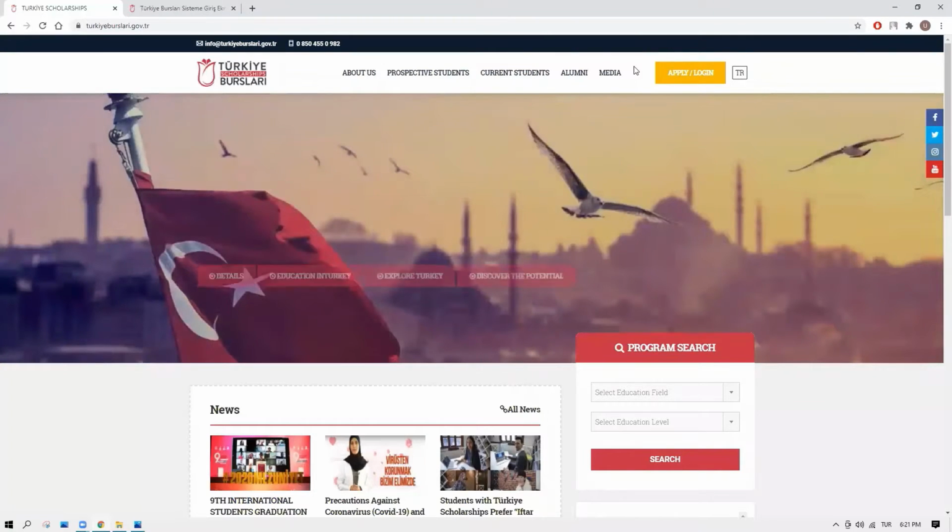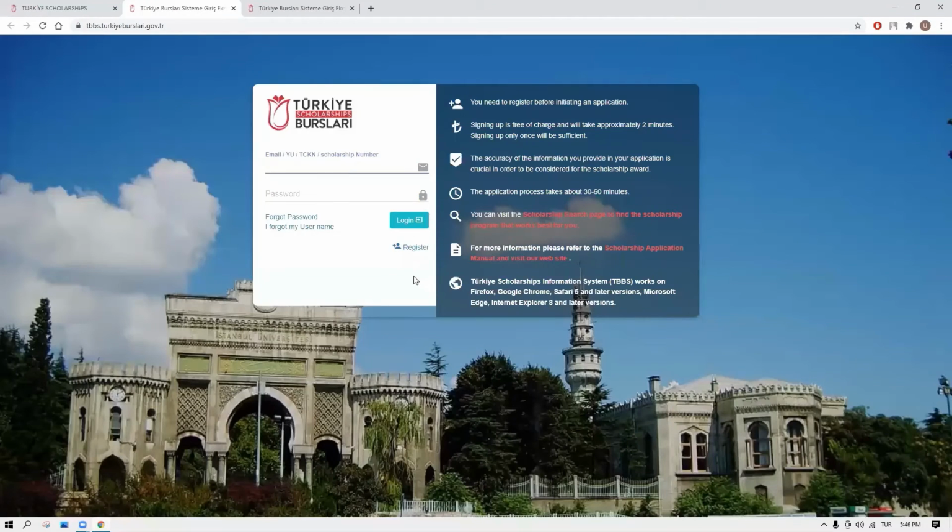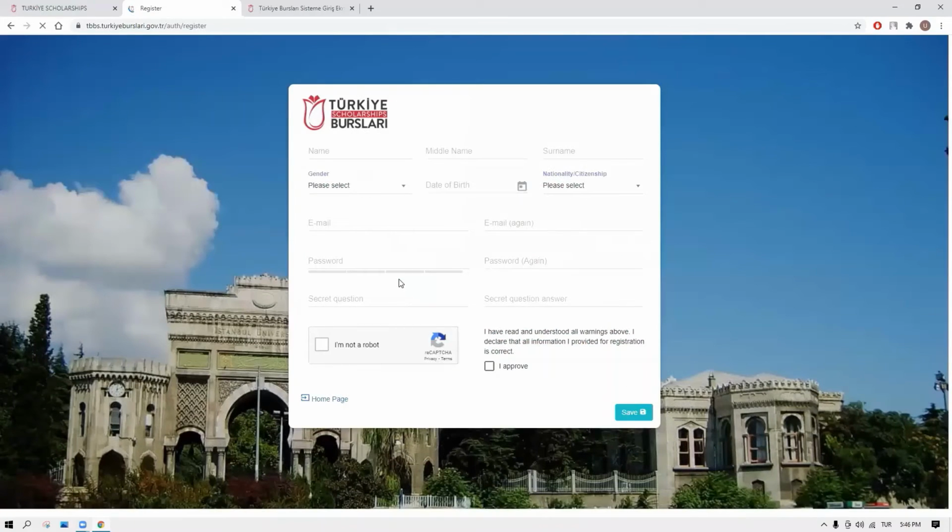So how are we going to apply for Türkiye Bursları? First, we will go to their official website, Turkiye Bursları Gov.tr. After that, we are going to click the Apply Login button. On this page, as you see, there is a Register button here. Let's click on it. Now, we are going to fill these spaces according to our passport or ID card.